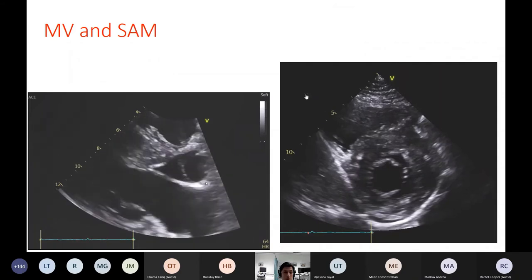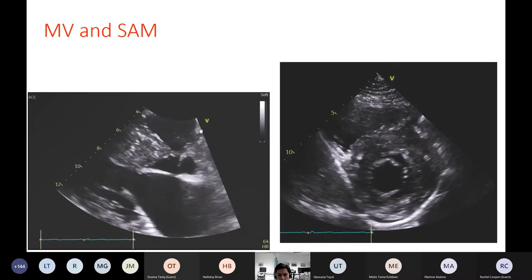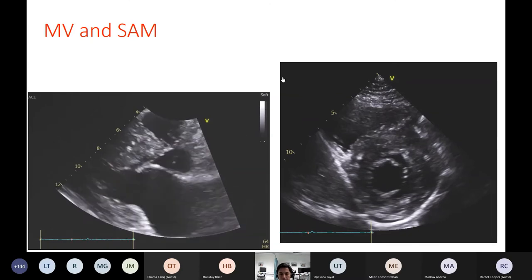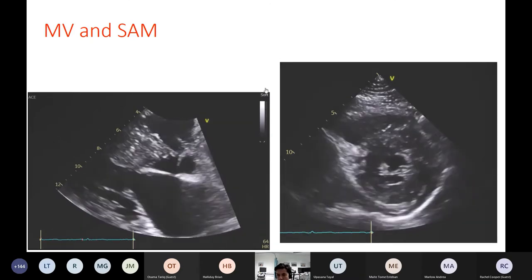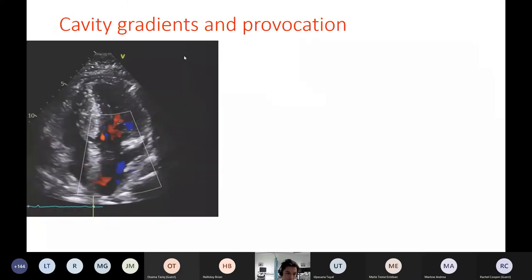That brings us to the mitral valve and systolic anterior motion. So in this case, we can see there's very notable septal hypertrophy and complete systolic anterior motion with a long contact time on M mode, and leading to aortic valve closure. So I'm guessing that not many of us are putting the M mode through the aortic valve, but it is quite useful in these cases.